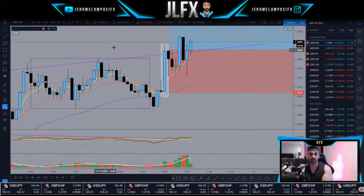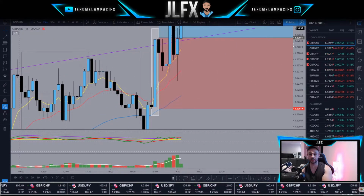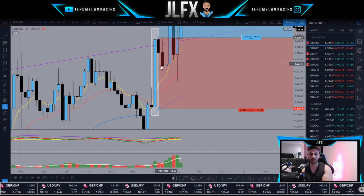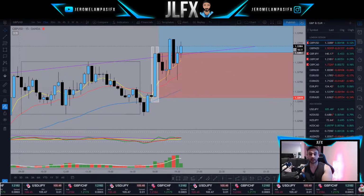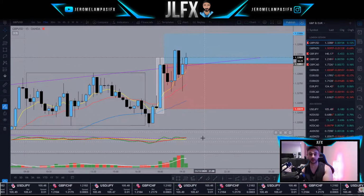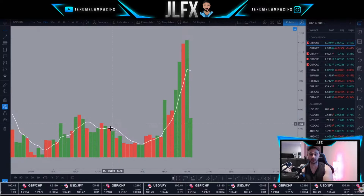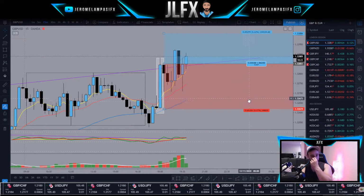So you can see on GBP/USD, we held that, couldn't pin the 21, and we held the 8 EMA. So that's just a bullish signal. RSI started to hook up, so we could see momentum start building, volume picking up as well.